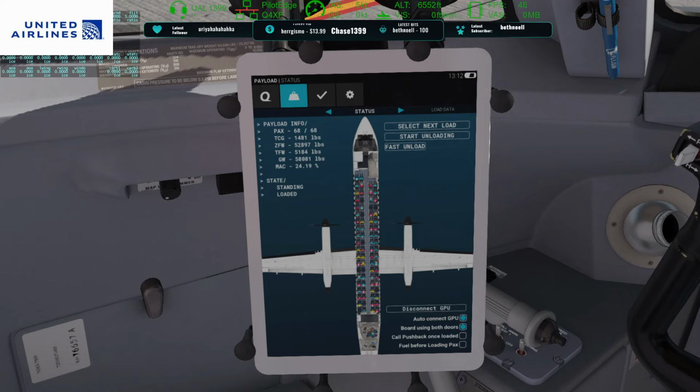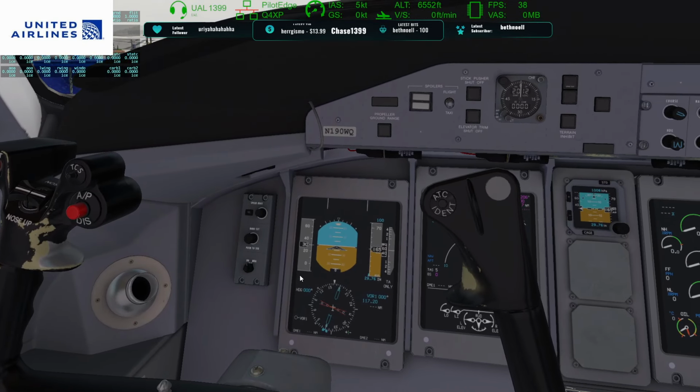No, we'll be all right. We can turn it on if we need it later, but not for the takeoff. So show results. So we got 122.